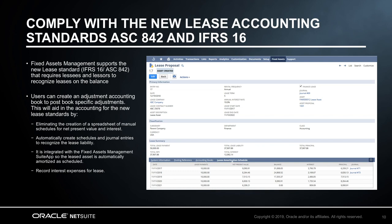Users can enter their lease payments, and NetSuite will compute for the net present value and interest automatically. It also automatically creates the corresponding lease journal entry to recognize the lease and the lease liability. Lease assets are amortized as scheduled and go through the complete asset lifecycle.